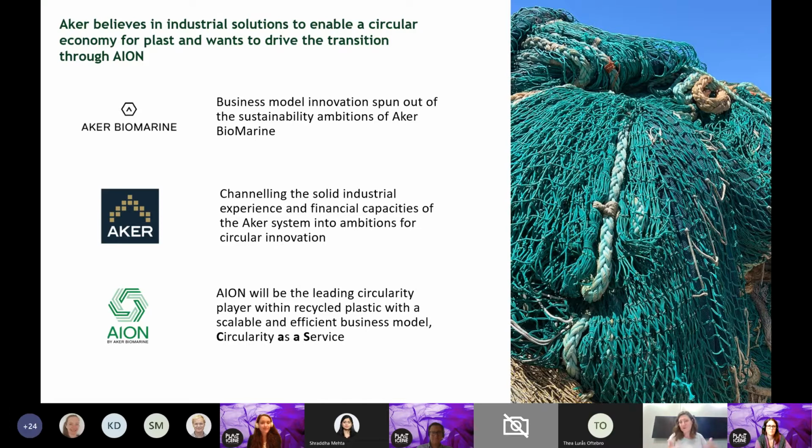Because there is nobody that a company like Aker BioMarine can today outsource their plastic circularity needs to. And that's where Ion was born, because there is a real need for a company that can go in and bring in what we're calling circularity as a service. And Aker is in a position to come with not just financial muscles, but also a broad experience of industrially scaling new solutions. So that's where Ion came into existence in December last year.